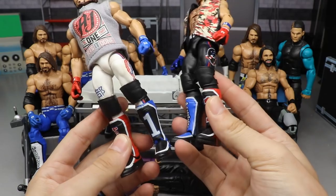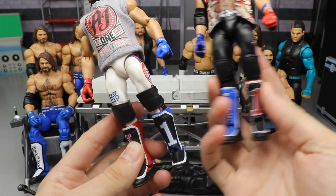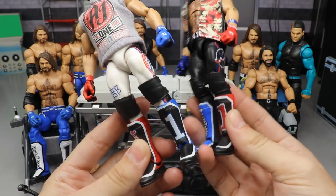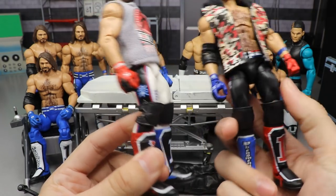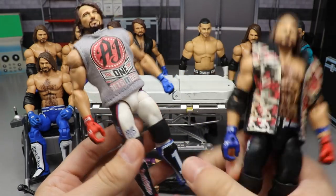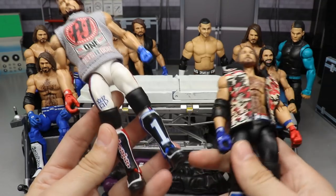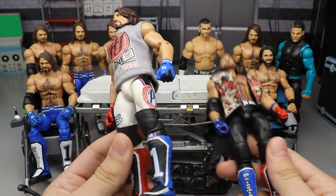What we're going to do, guys, is pop off a blue kick pad and the blue arm right here with the blue glove, and switch it with this other Elite AJ Styles and give him another red kick pad and another red glove and just see what it looks like. It may look terrible, it may look stupid, but I know that it has blue in the attire, but I think giving him the red will give it a different look. I'm just going to play around with it.